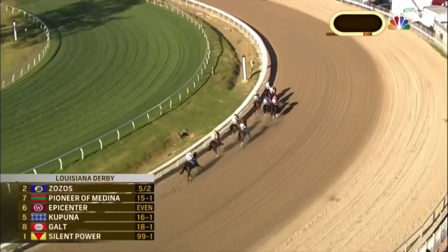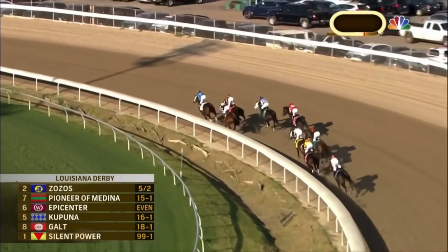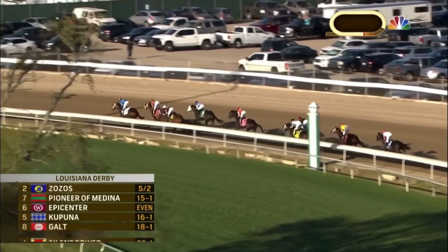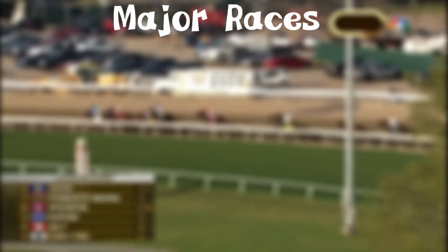Let's go. Now, for this year's Derby profiles, the goal here is to get as much information about these horses as possible in the least amount of time. So we're going to be going over some quick stats of each of these horses. First up, major races, which Epicenter has a lot of.